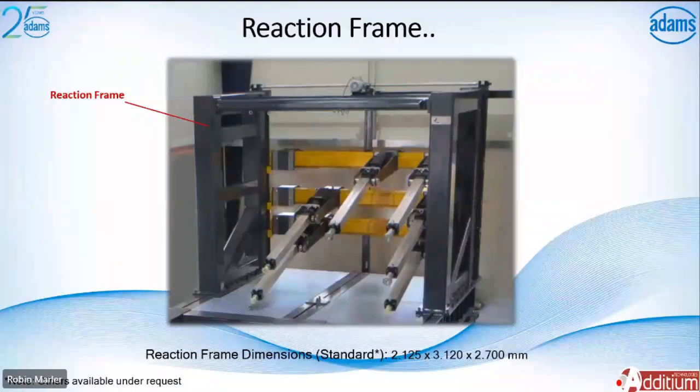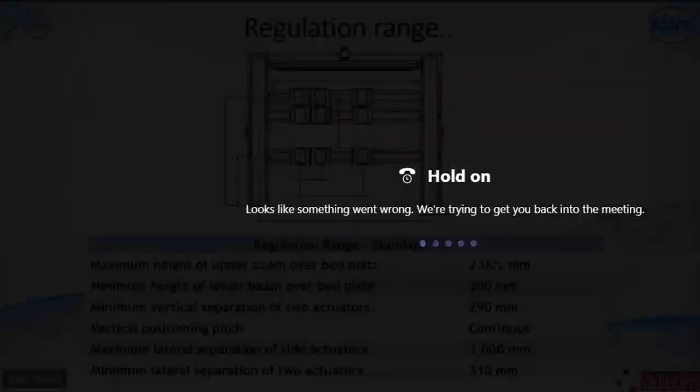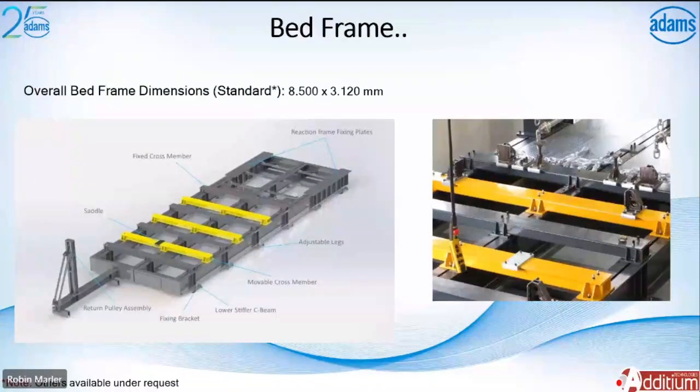Here you can see the motor, the facility to accommodate the actuators, and the standard size of the reaction frame would be 2.125 into 3.120 into 2.700 mm. Others can be accommodated under request. The regulation range in terms of maximum height, vertical positioning, and lateral separation, lower stiffer C beam, fixing bracket, etc.